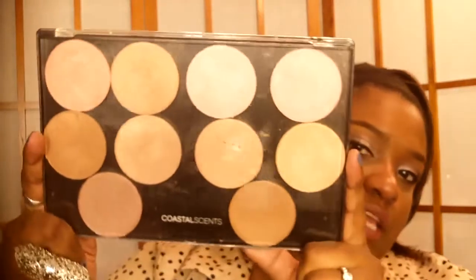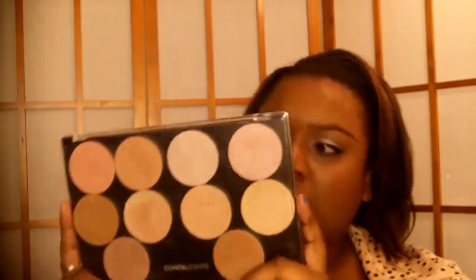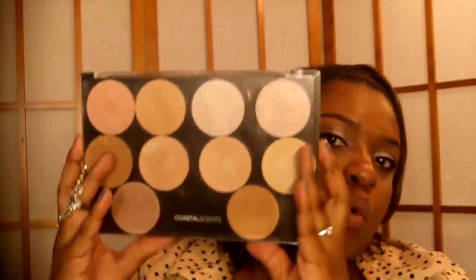But all the rest of them I put into this palette here. This is a Coastal Scents palette. I was looking for a Z palette, but then I just pulled the grid out of this one and put them in here. These are my Anastasia Glow Kit highlighting powders. And if you are worried about whether you'll know which is which when you pull them out, you will.